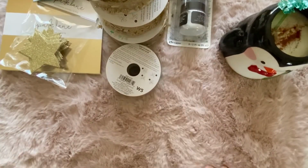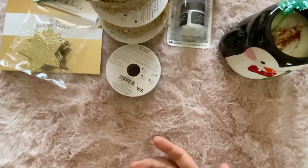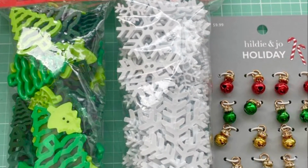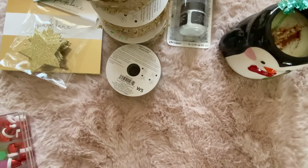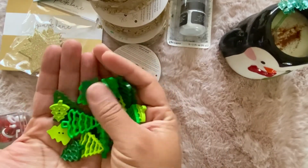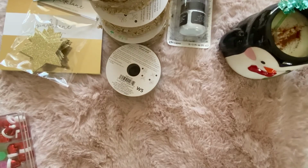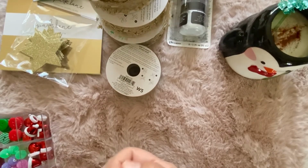This is what I bought that last trim for. I bought a pack of snowflake buttons and a pack of tree buttons and then some little jingle bells, which I'll show a picture of because I don't have the packaging anymore. When I got home, I tore into them like a beast. So these are the tree buttons. These are some, because it comes with a lot, but I figured I'd show you. How cute are those buttons? I love to get their buttons. They're just so pretty, their button packs that they come out with. And then these are the little jingle bell charms. Let me show you.